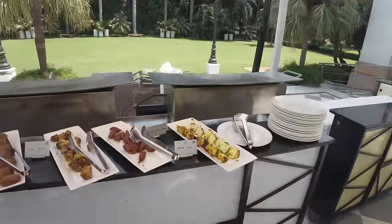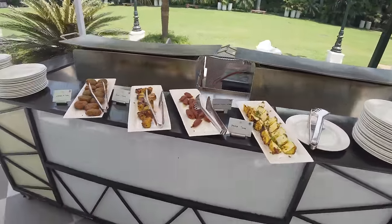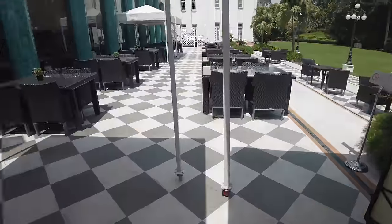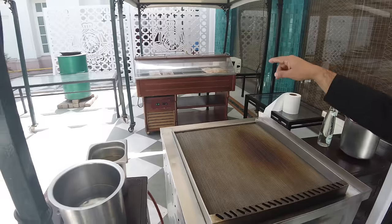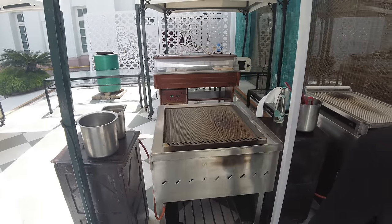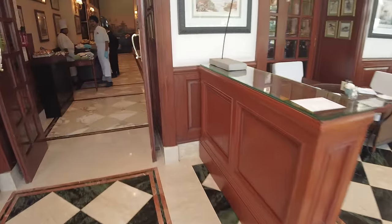Indian snacks, the matar ki tikki, we have fish tikka, then we have a seekh kebab, then we have a paneer tikka. And on the grill, we have a grilled pineapple, grilled cottage cheese, grilled lamb chop, grilled fish. Perfect. Make it fresh here. Thank you very much.